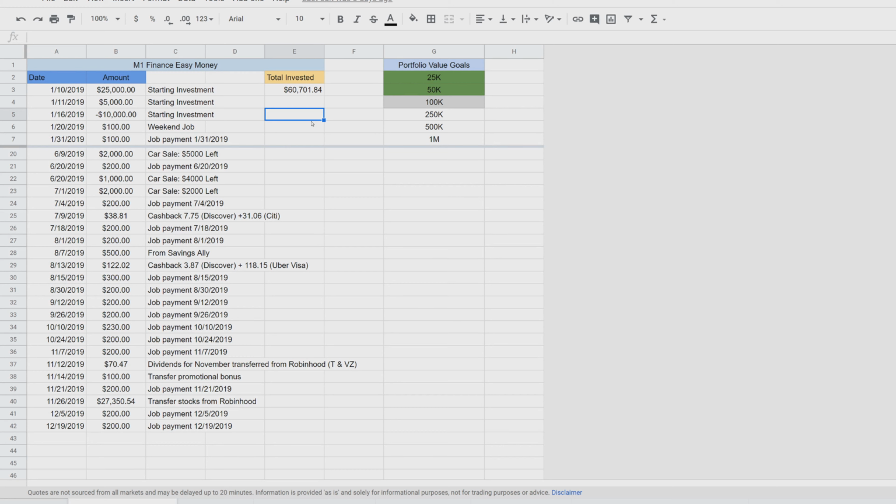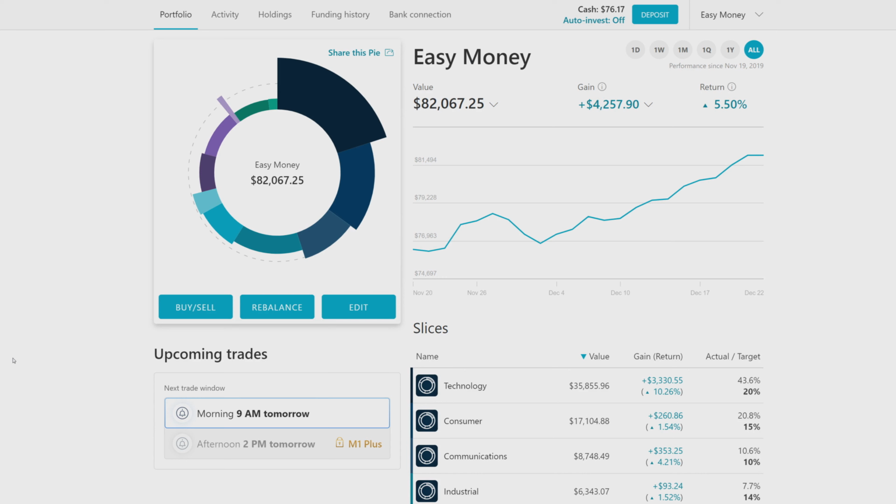So let's go to the M1 portfolio. So here's the M1 portfolio, easy money. It's actually becoming really easy money because we've only invested about $60,000 of our own money here and capital appreciation, which you guys won't be able to see this, but we've almost made about $20,000 in just capital appreciation, which is amazing. But you aren't able to see that because I did transfer some stocks over from my Robinhood to my M1, and then they had to reset the whole tracking of the graph, and so I lost most of that history for that 1 year.